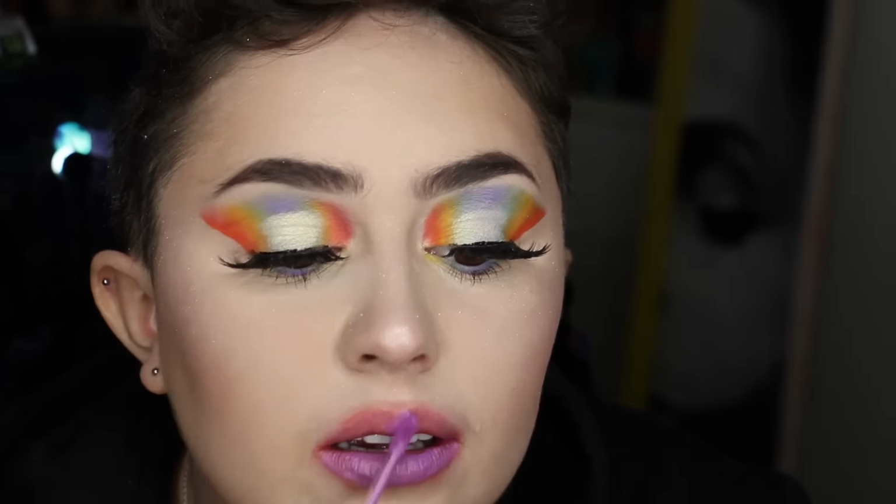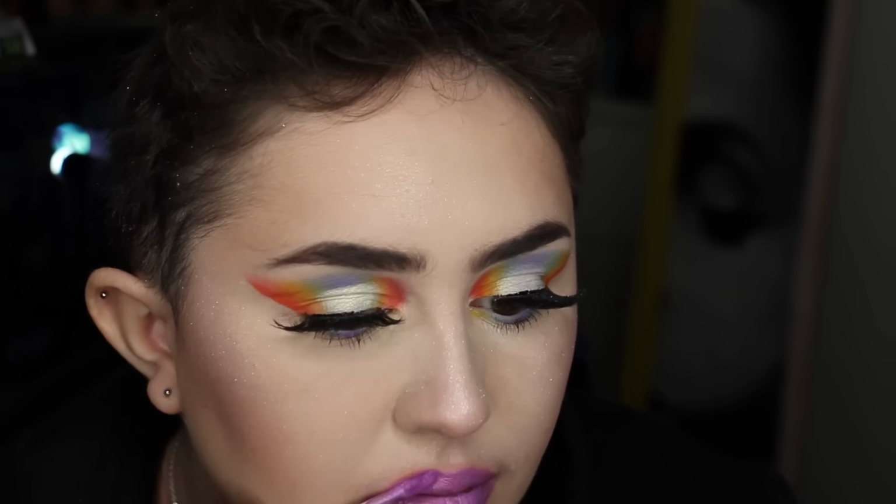Oh my god, this is such a cool color. I absolutely love this. It's like a muted purple. Like, I don't know how to explain it. It's like a lilac sort of, and it doesn't make my teeth look yellow. Oh my god, I love this.